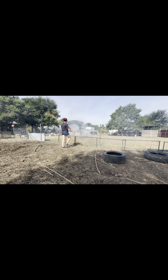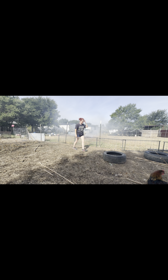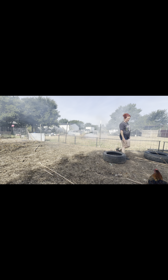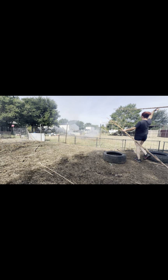So, we'll probably do that later, because they don't close till 6. And I put these tires over here because I want to make the goats like a playground type situation here. So we'll probably do that.